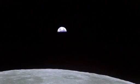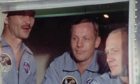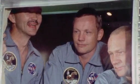In July 1969, Kennedy's goal was realized when, joined by Apollo 11 crewmate Michael Collins, Neil Armstrong and Buzz Aldrin made their safe return home after landing on the lunar surface.